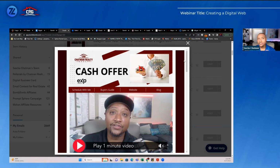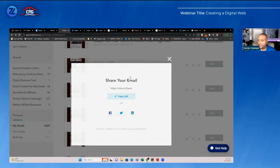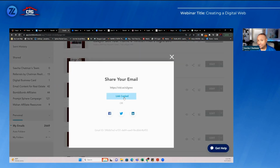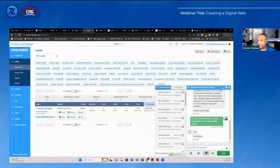I want to exhaust the opportunity with that particular lead. And because I have it here, I can do it at a moment's notice. It's right there. Before I jump on this one, here's another beauty of BombBomb. I can copy this link right here, and I can go into Real Geeks or wherever, and I could text this to this guy and he will get that entire email as well. So not only can I just text a video, I can text the entire email.